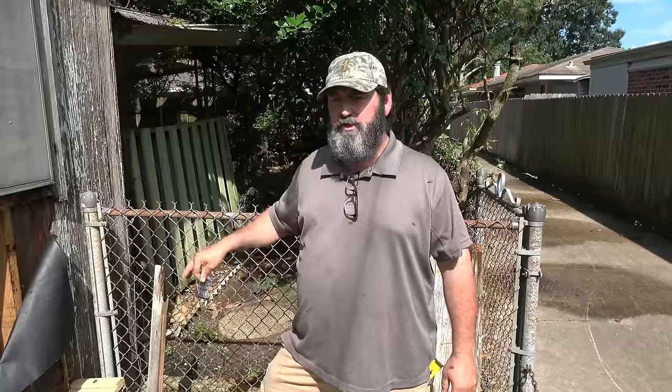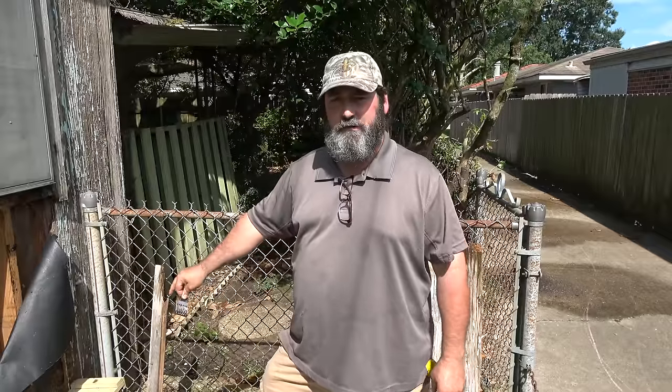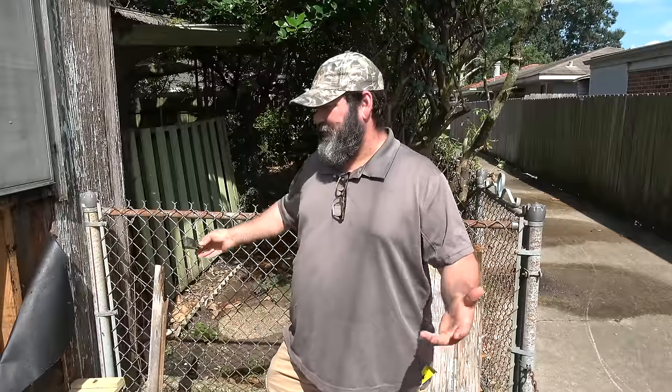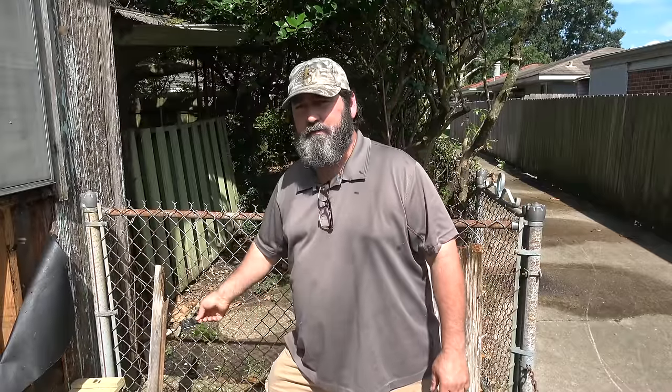But now that we got the queen cage, all the combs out, this should work out. They should go into this setup by tonight. If not, we'll leave them here another day and I'll come back the next night. But eventually they will work their way into the hive.